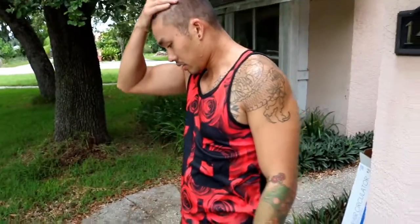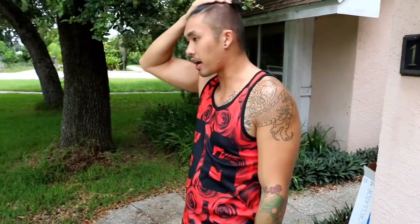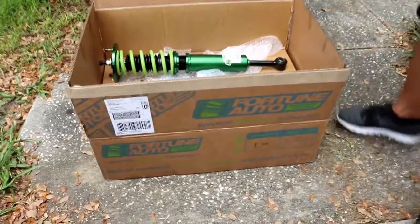Did they help you determine which spring rate you should run for your setup? I didn't personally ask them for that, but from what I understand, you call them and you tell them what setup you have and what motor you're trying to run and what chassis, and they'll suggest a spring rate for your specific needs.